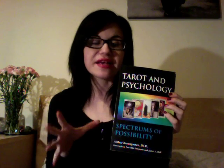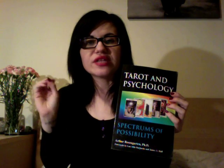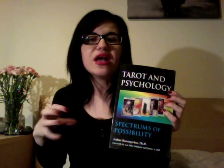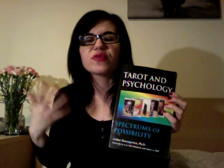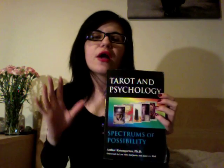Also, Tarot and Psychology: Spectrums of Possibility by Dr. Arthur Rosengarten. I love this book, it is fantastic. If you are getting to that next level with tarot, and you see tarot in very much the same way I do, following the psychological model, and you believe that it can help people to heal, to explore themselves, their psyches, their problems, their pasts, whatever, then Tarot and Psychology is absolutely incredible. What a beautiful book this is.